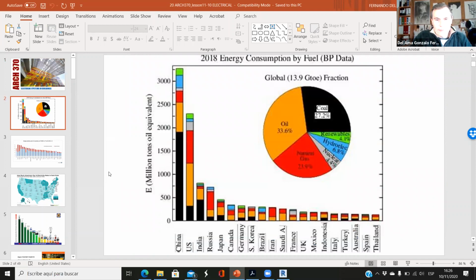Okay, so we are looking at the world. This is the world. And what is the world? Is China and the United States, and then the rest of the countries. Okay, so this is the energy consumption in the world. So we have China, we have the United States, and the rest of the countries. Yeah, India and Russia, there are a lot of people here, but in terms of energy consumption, they are far from these two giants, China and the United States.